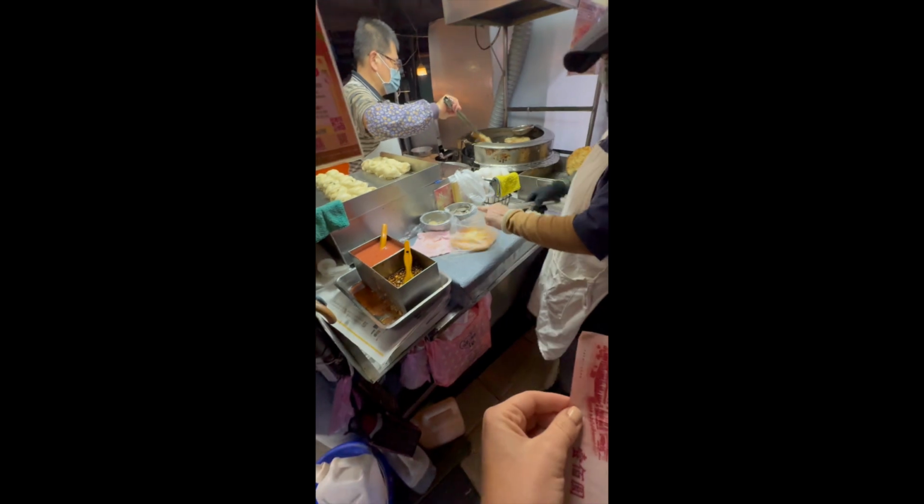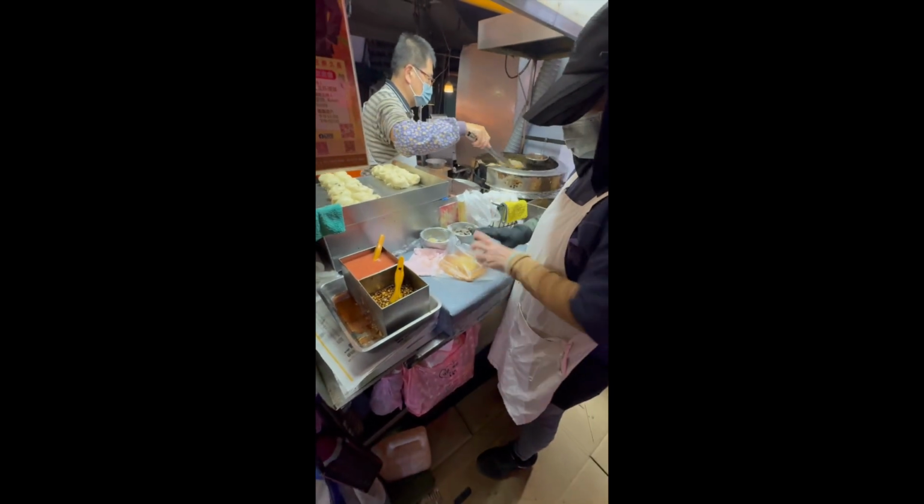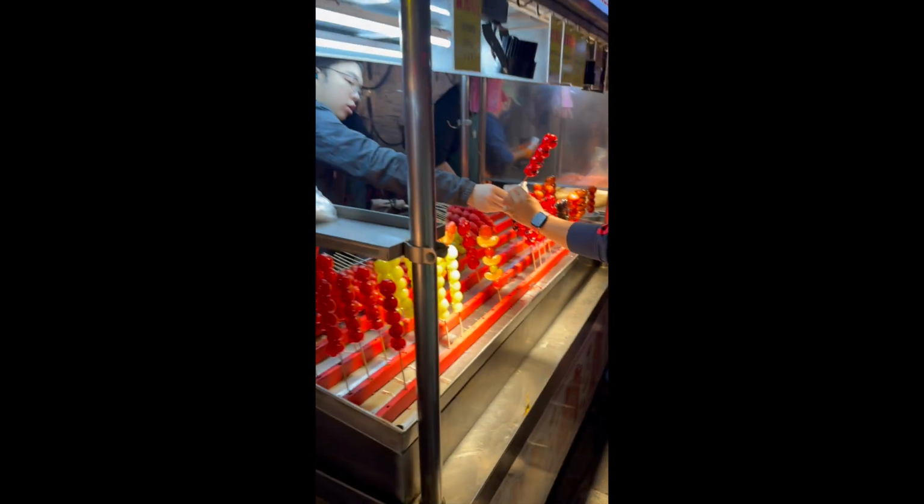Make sure you bring lots of cash, small change, and wet wipes. You are going to get sticky. I'd also suggest bringing some plastic bags for your trash, as bins were often hard to find.